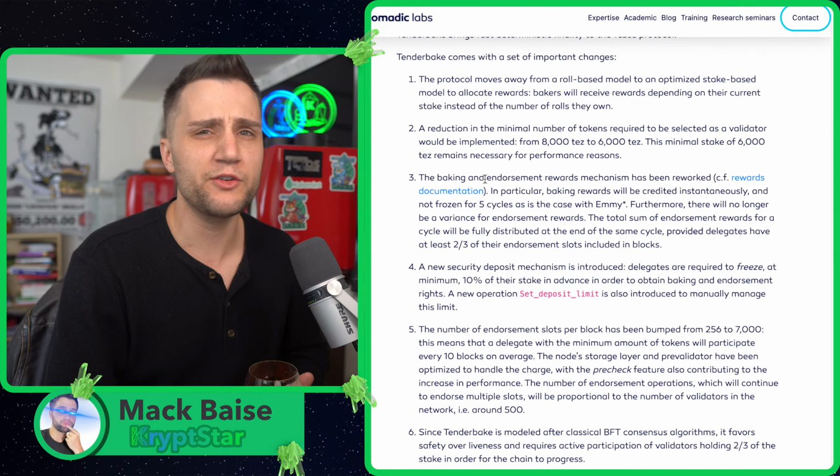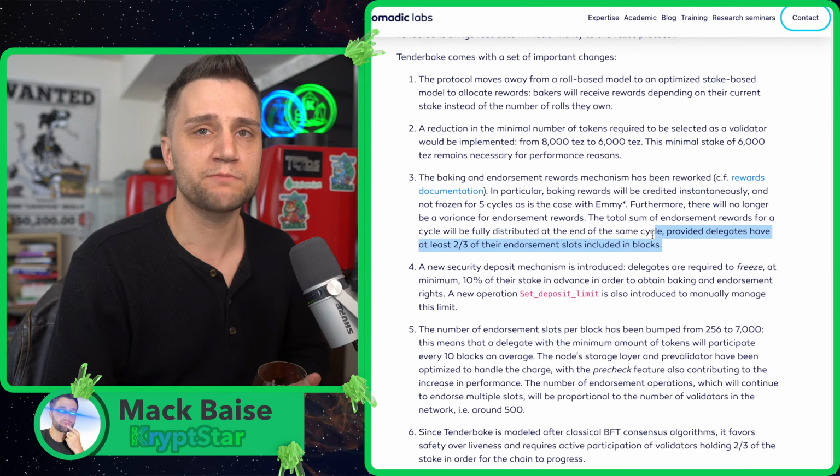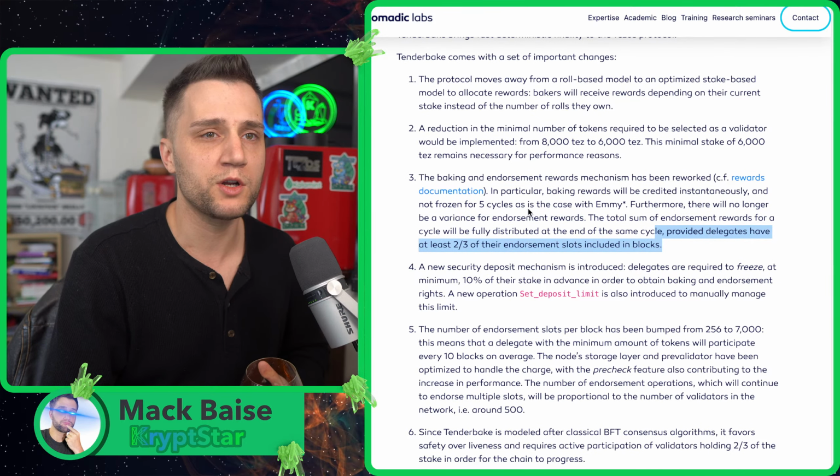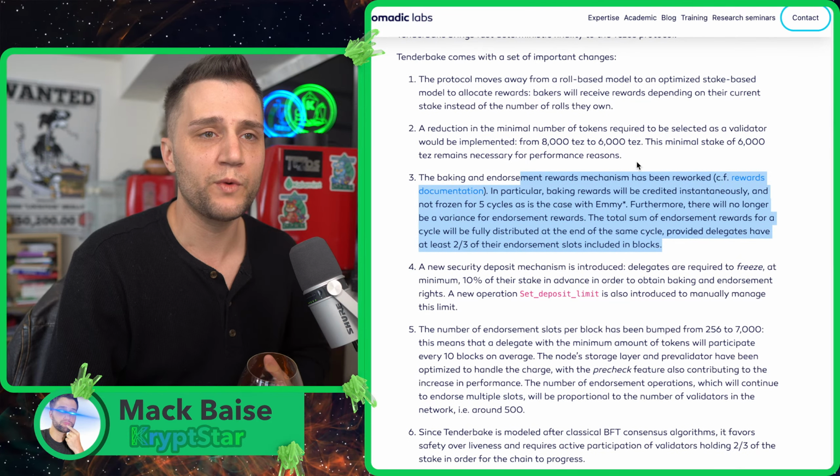Another interesting part about this upgrade, which I think not a lot of people quite understand or have heard about, is that we won't have to wait for our baking rewards.